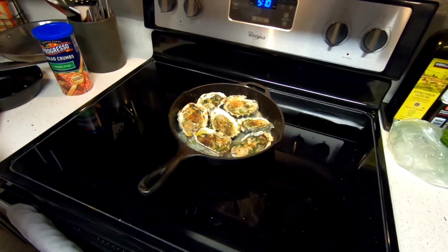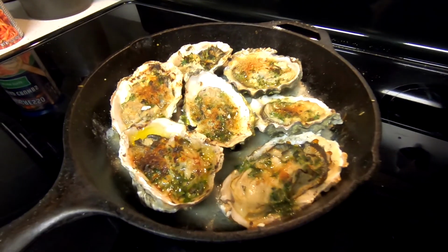So after 5 minutes in the broiler, this is how they look. Wow. Oysters Rockefeller. Excellent.